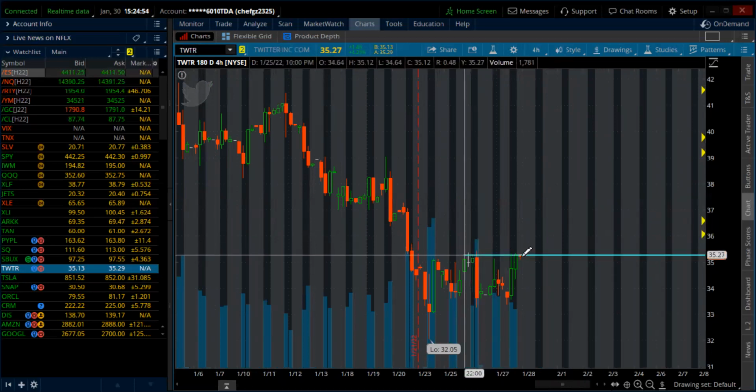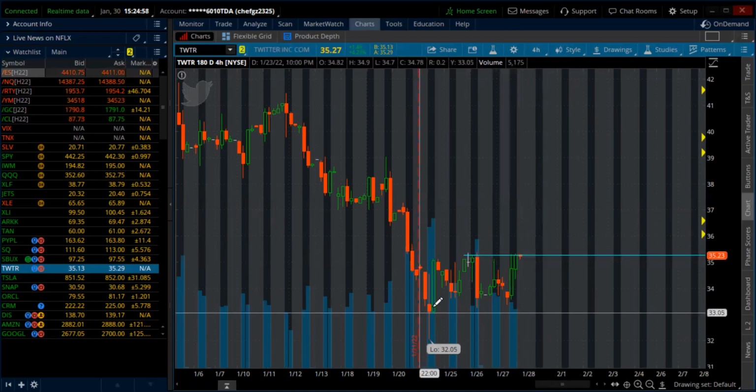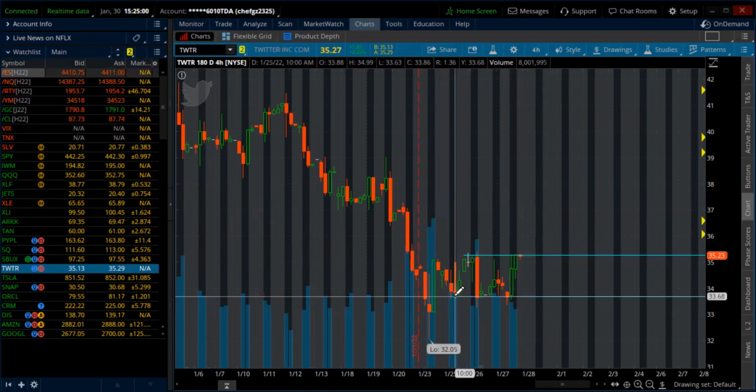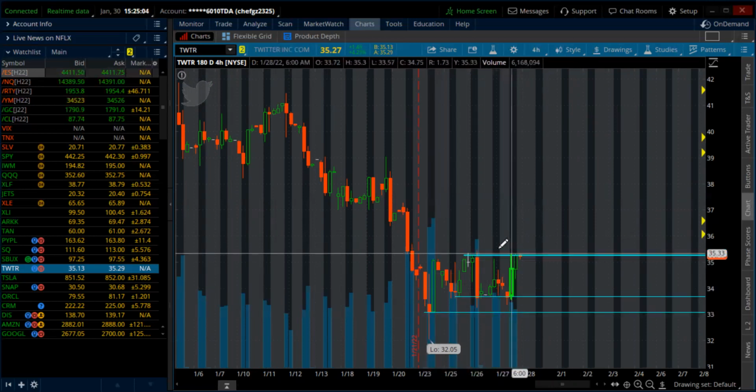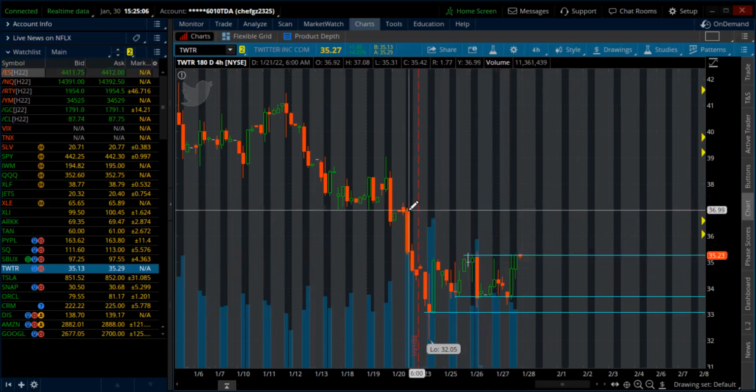All right, so that 35, 30, you can say. And then look at the bottom for this. The bottom is kind of like right here now. So 33.68, or you can just lower it right here to 33. Look at the nice base that it has, right? The target would be right here, this first red candle, which is your 37.